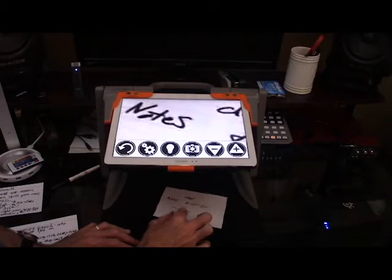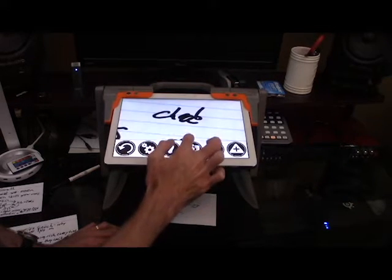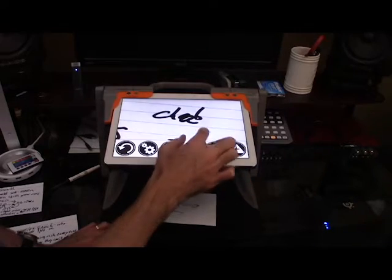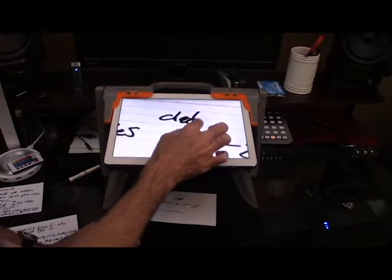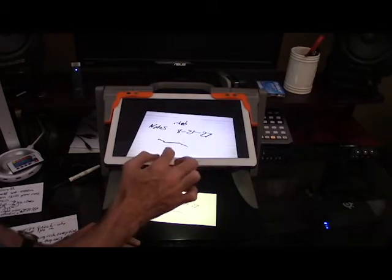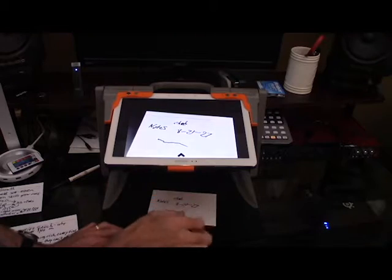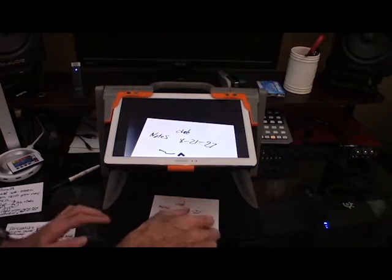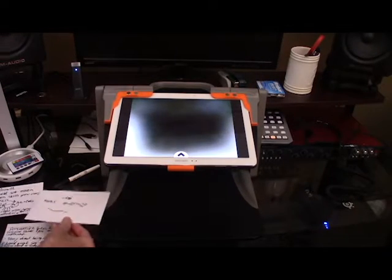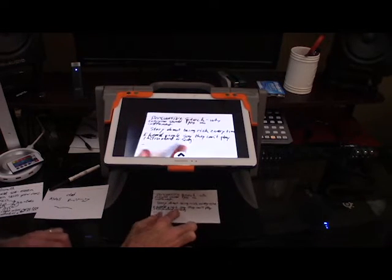8/21/27, notes, my little scribble there, and then I was trying to write check there, but obviously that didn't work. Then I could zoom out, and as you can tell, that ding ding is just going back to the minimum setting. So I can do all that with this device.